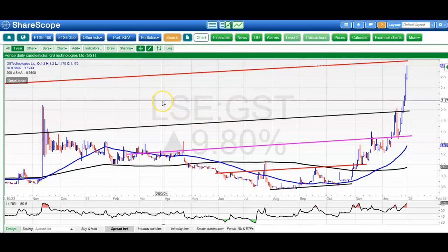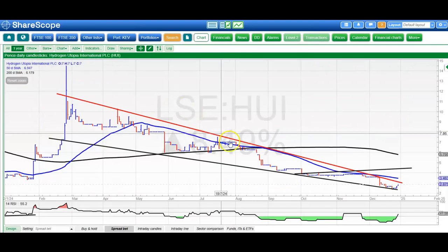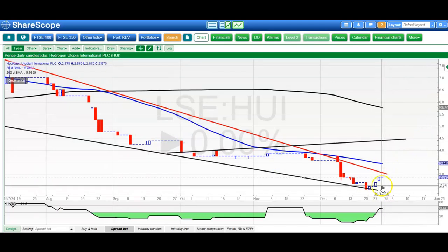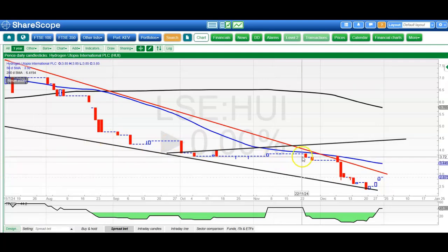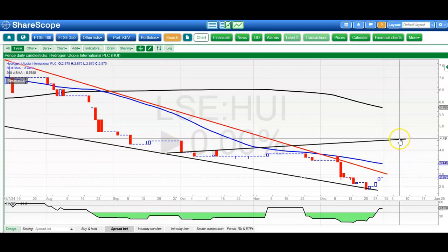Moving along to a stock where there was some director buying announced yesterday, and here, interesting that Hydrogen Utopia, after moving to new lows, has gapped up on the news of that director buying, and it's a bear trap gap reversal from below the initial December support there at 2.7 pence. Above that, we're looking for at least the 50-day line there at around 3.4 pence. Best case would be 4.5 pence by the end of next month.